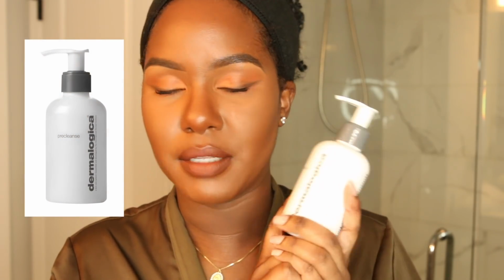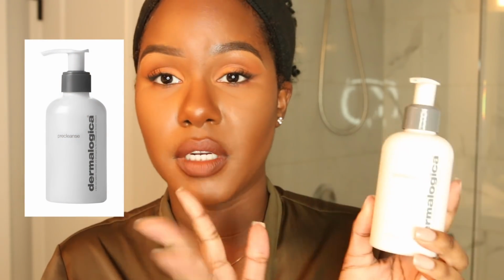But this is Dermalogica, and this is their Precleanse. I've talked about this so many times in favorites videos. You guys have seen me talk about this, but you can use this even if you're not wearing makeup, just to get all the oil and dirt and sunscreen off of your face. So I use this some days even when I'm not wearing makeup, but mostly I only use this when I wear makeup.